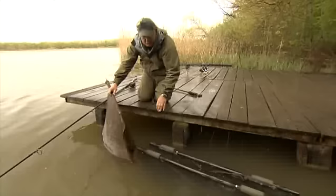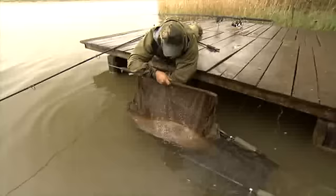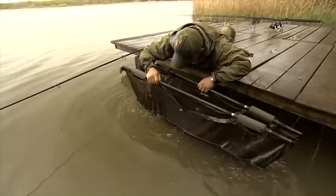It's important when you're rolling the net up, don't roll the line into it, because you can drag the hook out of the fish's mouth and rip the mouth. So let's just slide that in, like so. There he goes. Into the weigh sling. Perfect.